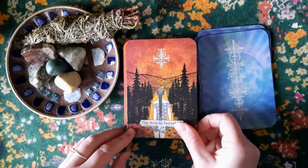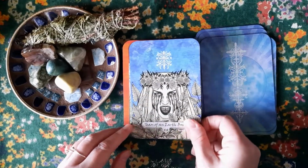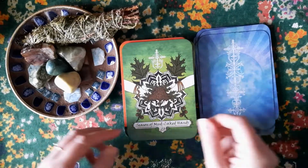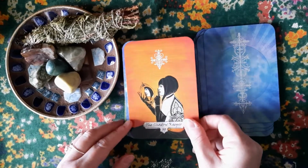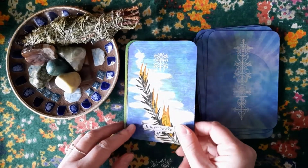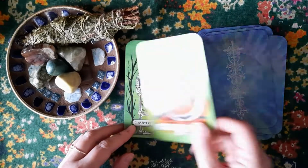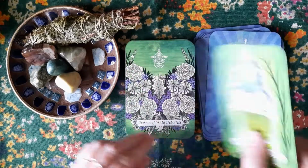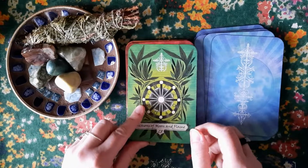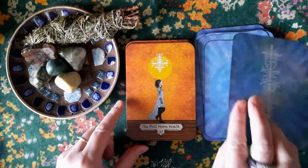Love the art style in this. I love the witchiness of it. I love the wildness of it as well. And I kind of get an ancestral vibe that comes through this deck. Like, maybe my feminine ancestors are coming through in this deck, I feel. I really, really enjoy it. I get a wild woman vibe from this deck. You know, it's not soft and gentle. It's in your face. And I love that about this oracle deck.